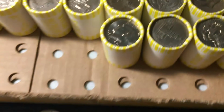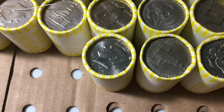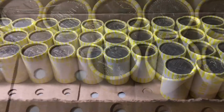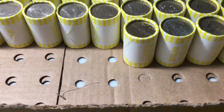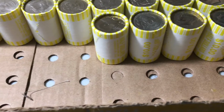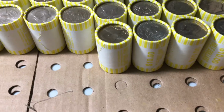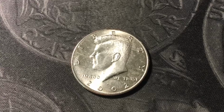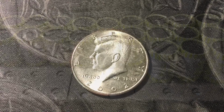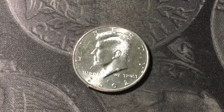And next roll, we have another 2008D that's an ender, so we'll see if there's anything else with it. Roll 17, there's nothing else besides that 2008D ender. Well, in roll number 16, we had a 2008, and in 17, we had a 2008 ender. In roll 27, we have a 2002 ender, and in roll 26, we got a 2002 out of Philly. Pretty weird coincidence. Nothing else in roll 27 besides that 2002 P ender.